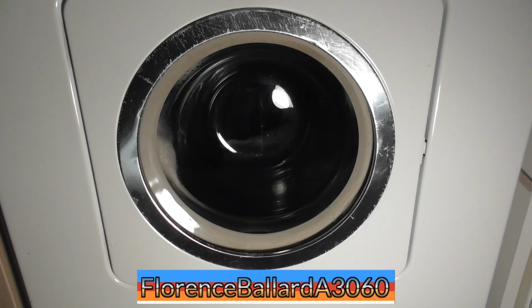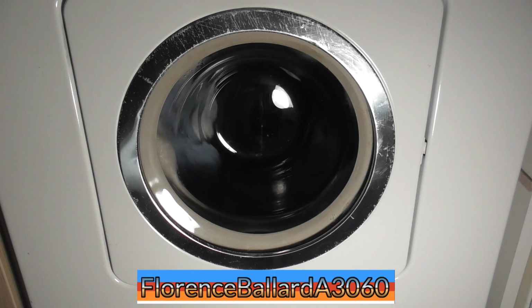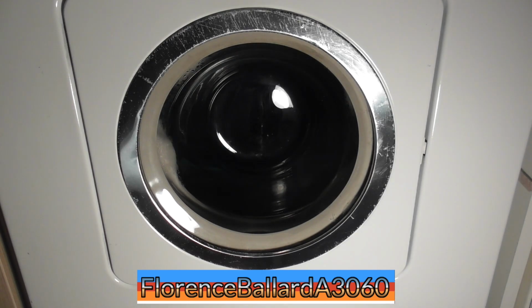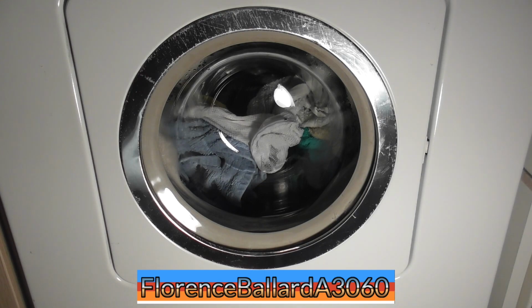So the pump's not as loud as the A3060 on this one. You don't get that rum, rum, rum. The timer squeals before it turns on, that's how I know it's going to advance. So I'll record the fill for the rinse. You'll notice this doesn't do something the A3060 does. The A3060 tumbles while filling for the first rinse.